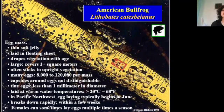So in one egg mass alone that one female lays, that egg mass can contain anywhere from 8 to 120,000 eggs per egg mass. And females can double lay.